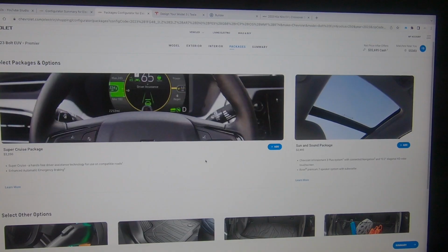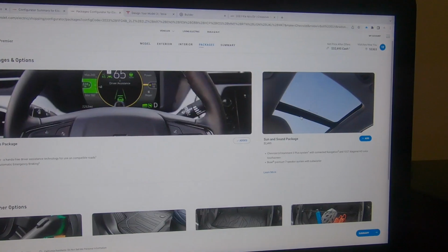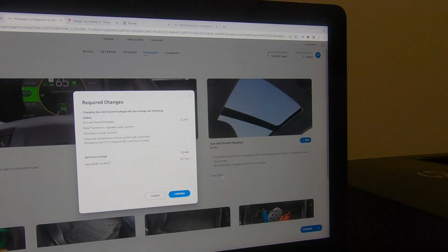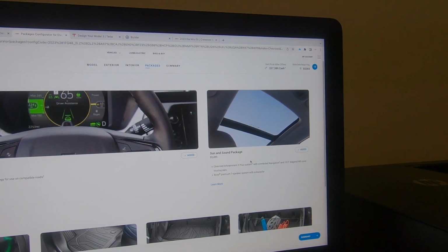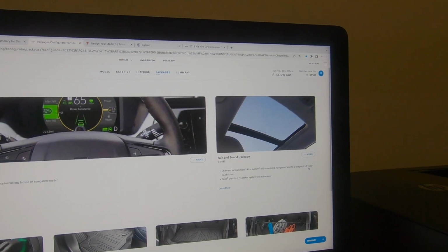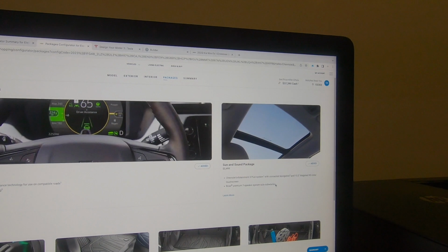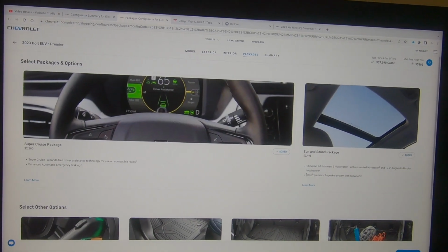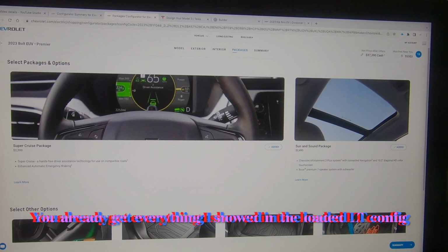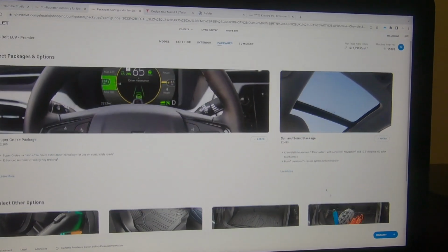interior, I feel like. And then you can add Super Cruise, which is similar to Tesla, and then the Sun and Sound, which is a $2,495 option. And that gives you a better sound system, 10.2-inch diagonal HD color touchscreen, Bose speaker system with subwoofers, and of course the panoramic sunroof, which is a pretty awesome feature. And those are the only features that I would add. The rest of this stuff is kind of noise that you can get at any time.